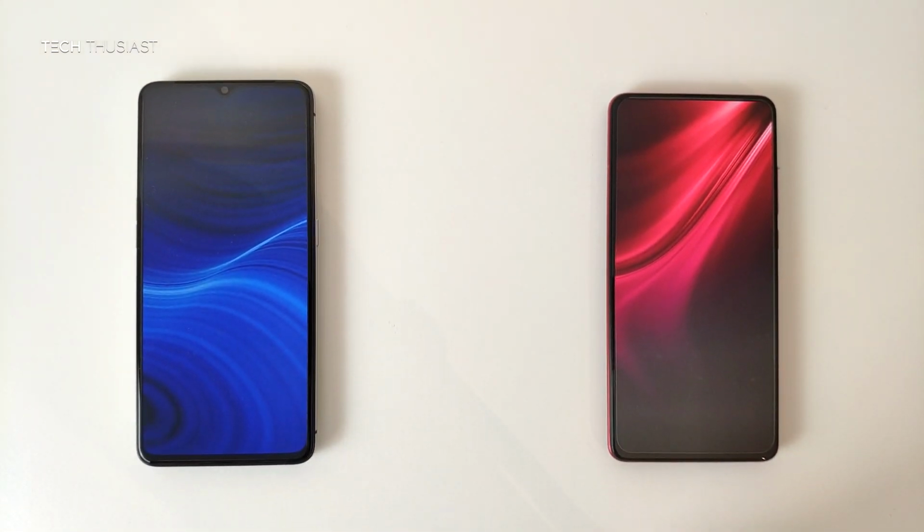Tech enthusiast here, and this is a speed test comparison between the Realme X2 Pro against the Redmi K20 Pro. So we have the Snapdragon 855 Plus versus the Snapdragon 855. Both of the phones have 8 GB of RAM, and they both have a heavily skinned version of Android. Which one of these phones will win? Let's find out in this video.